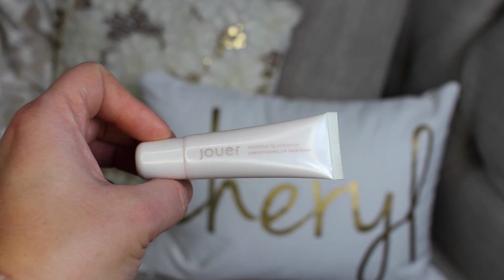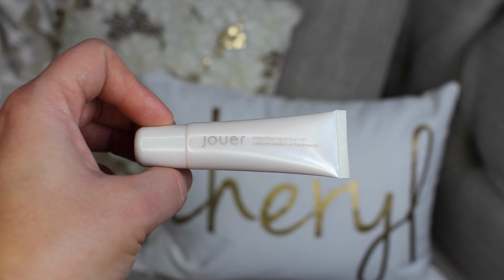The first thing I wanted to talk about is a prepping treatment for my lips. It is from Jouer. It's their Essential Lip Enhancer, and I recently hauled this as well. I love this stuff. It says that it can actually improve your lips over time: the fullness, fine lines, softer and fuller if you apply this 3 times a day, it says. I've been maybe applying it twice a day. However, I absolutely love how it makes my lips look initially when I just apply it. And if I'm putting any kind of lip product over top after, it's just the perfect base.